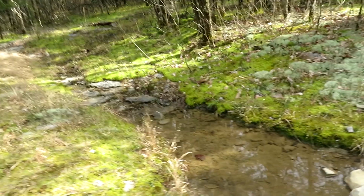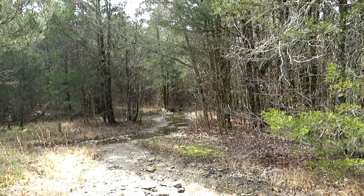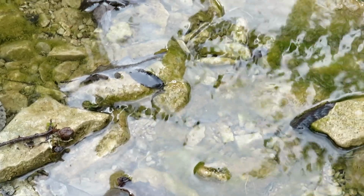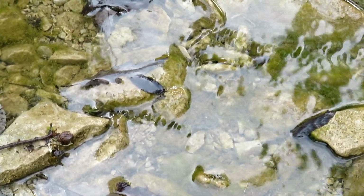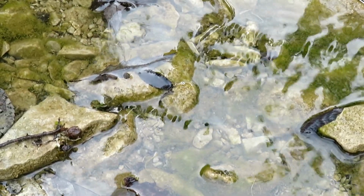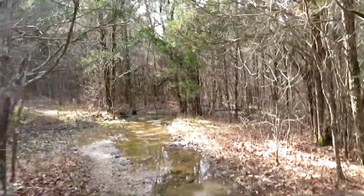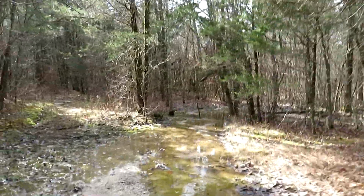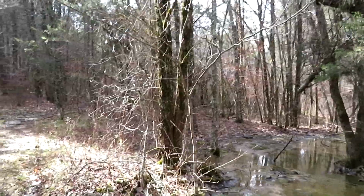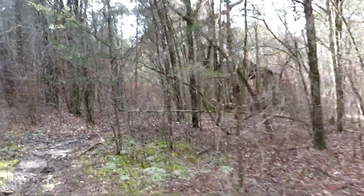You can see a little spring that's coming out from here even. Rippling along down that way. Another little spring that's coming up from here. You can just see it downstream here. There's an old building off in the woods. This water's barely an inch deep, 2 inches deep. So I'm going to see what this old building is.